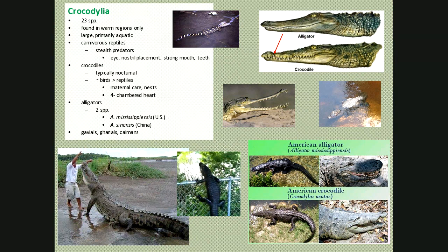I actually found a nest of young alligators one time, and a bunch of us in grad school did. We were out on a field trip, and we found a nest of a bunch of these little gators like this one up here. What's the striping for? Do you know? What's the vertical striping on the small alligator for?